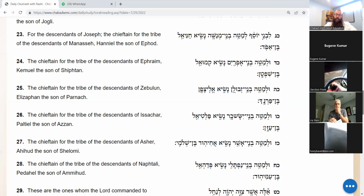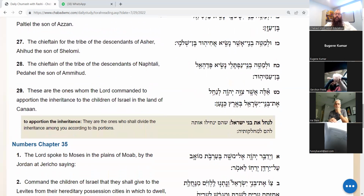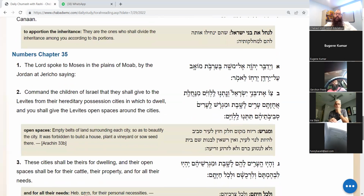Ela asher tziva Hashem lenachel es Bnei Yisrael. These are those whom Hashem commanded to accept the land, to divide it and inherit a portion among the Jewish people. Moshe spoke to the Jewish people as they were in the plains of Moav, right by the Jordan River. They were on the eastern side. Hashem said, "Tzav es Bnei Yisrael."